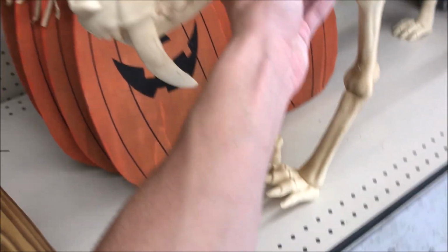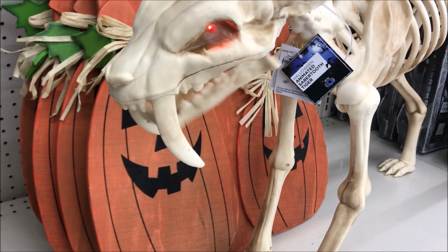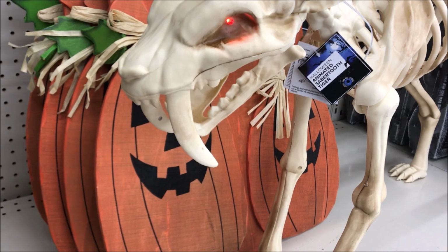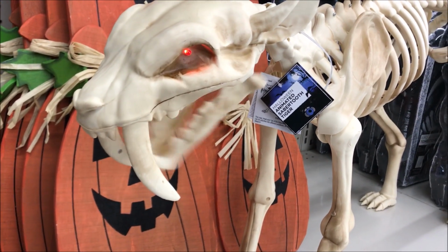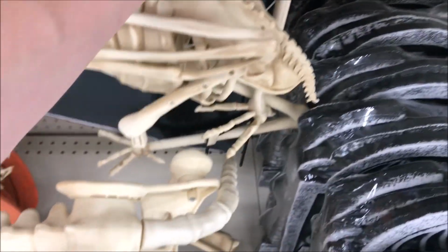I'm sure it sounds a lot dumber on camera, but actually it's cool in person. I like it. Skeleton saber-toothed tiger, I believe. Actually, interesting idea. Kind of like it. Skeleton flamingo. Oh, it just lights up. I see.